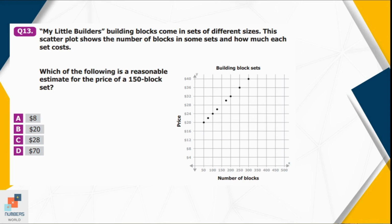Question number 13. My little builder's building blocks come in sets of different sizes. This scatter plot shows the number of blocks in some sets and how much each set costs. Which of the following is a reasonable estimate for the price of a 150 block set?